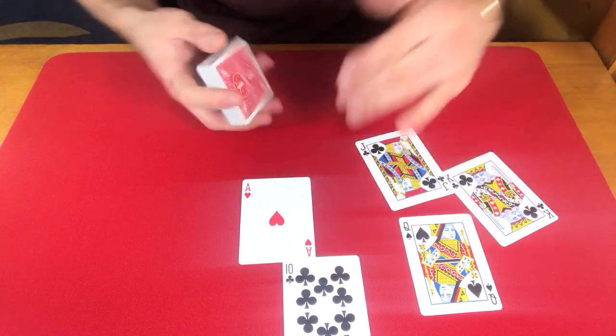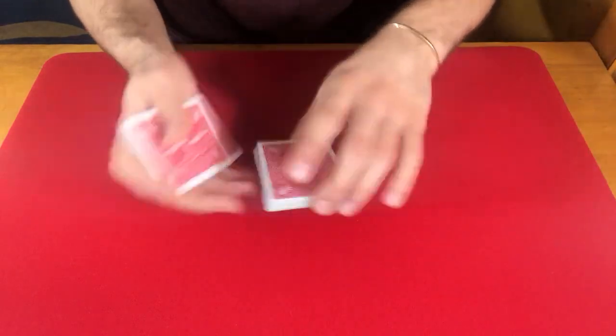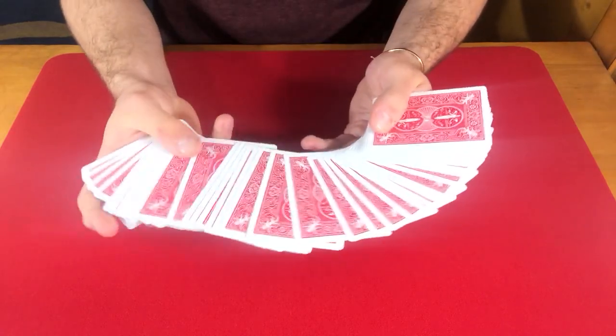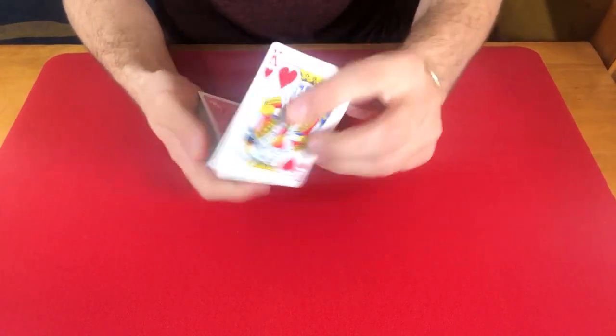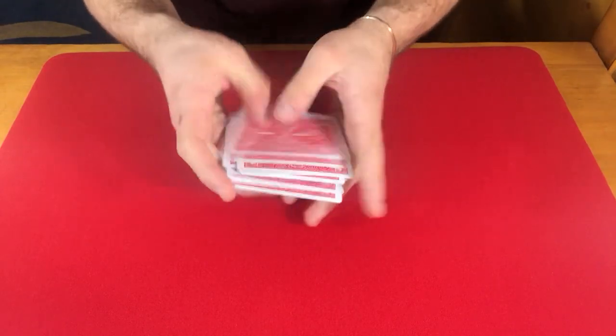Obviously, they're not the same suits. You could do that if you like, but that's good enough. So, I was with my friend, and they said, do me a favor. I was just having fun. I said, pick a card. He chose the King of Hearts, lost it in the middle of the deck, just like that.